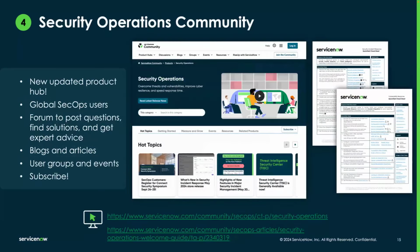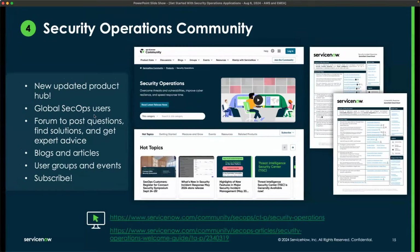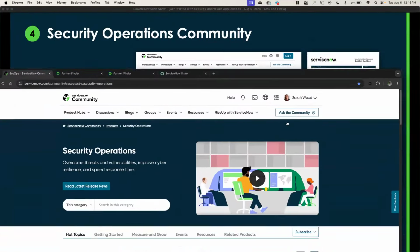And then lastly here, or not second last, I guess, is our security operations community. So this is your central go-to hub for SecOps users around the world. You can share resources and best practices, and possibly more importantly, you can post questions and get solutions from ServiceNow experts across the community. And I will call out that we've recently upgraded the user interface, so it's cleaner, it's easier to find content, and I'm going to possibly just throw that up on the screen for a moment just so that you can get a sense of where some of the top resources are. Bear with me for one moment here while I bring that up.